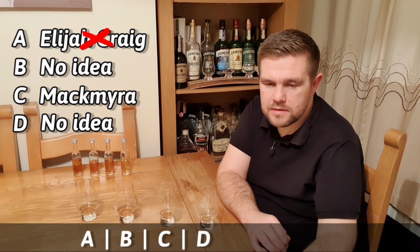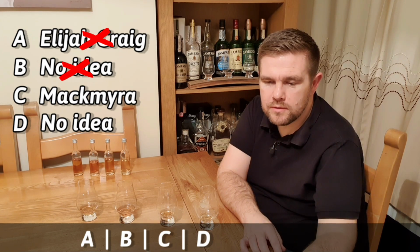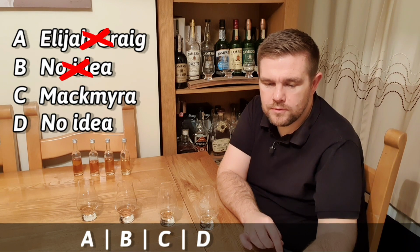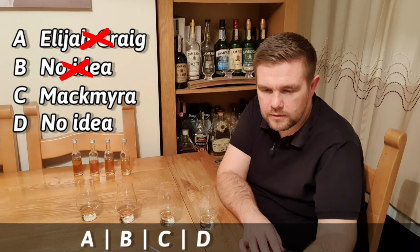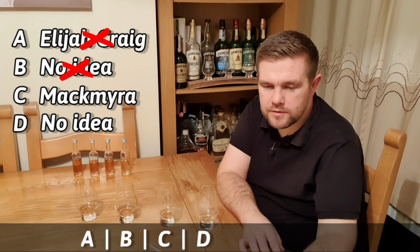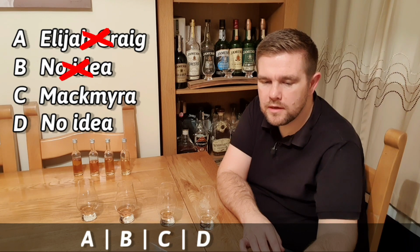So B is, I think it says St. Kilian Signature No. 2. It's a 3-year-old whiskey from Germany. It's 54.2%, and it's aged in Amarone wine casks. So it's a mix of different finishes, different cask sizes, and yeah, I've never had a German whiskey before, so that's really a surprise to me.